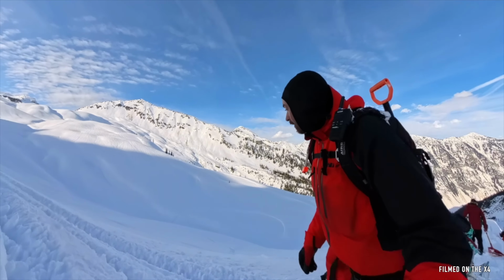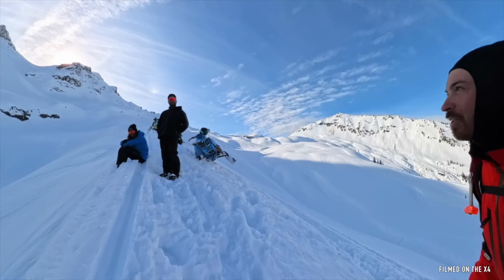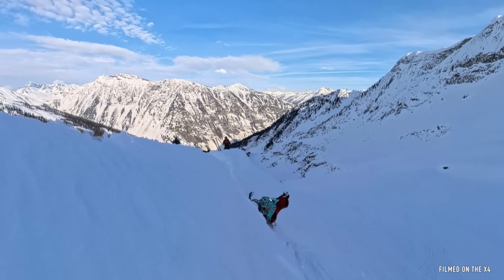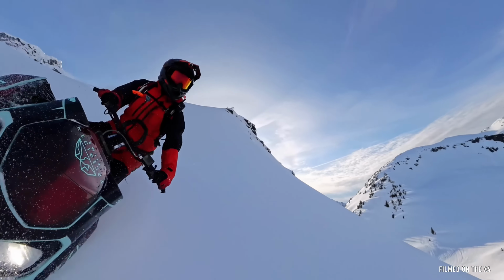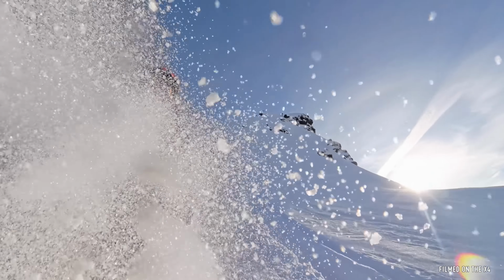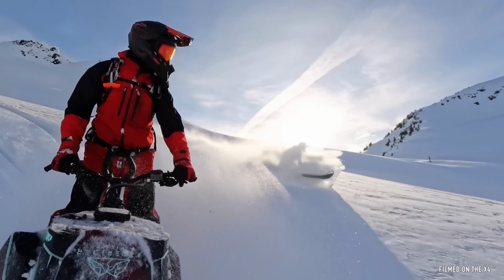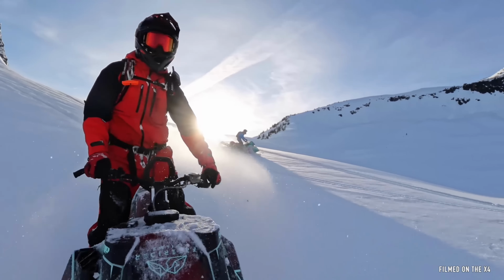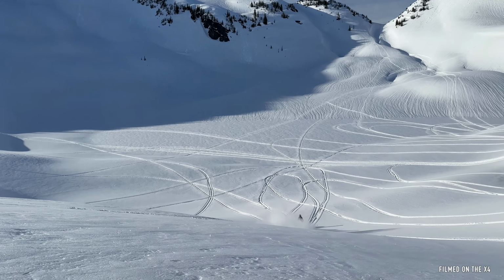Caleb found this cool, kind of sketchy spine. And he's not exactly sure what he's doing. That one was hard.